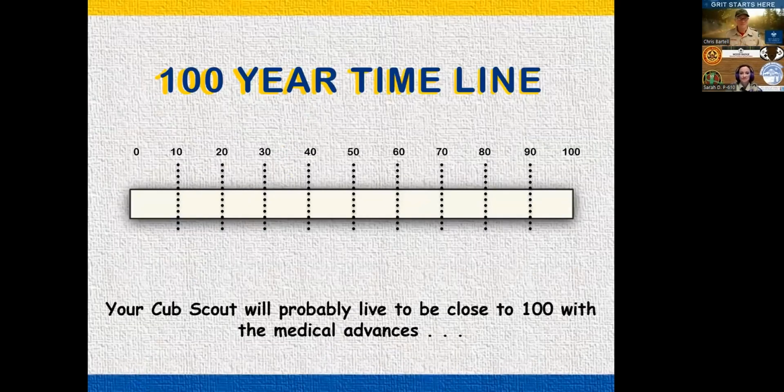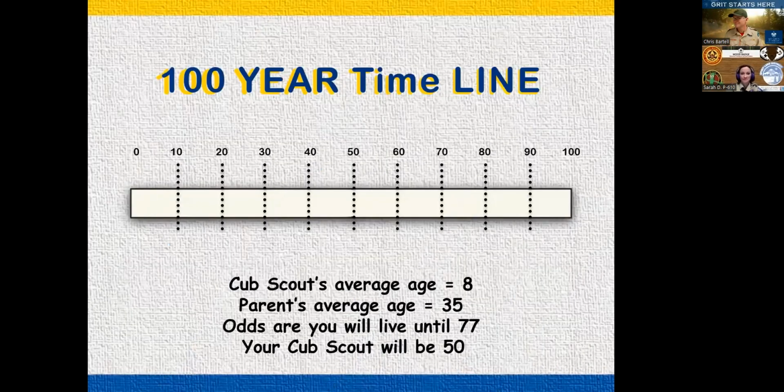We will optimistically say that your Cub Scout will live to be close to 100. So this represents their life timeline. Cub Scouts are between the ages of 5 and 11. That means that the average age of Cub Scouts is 8. Likely, parents in this room will have an average age of around 35. If you live to be around 77, your Cub Scout will be 50.